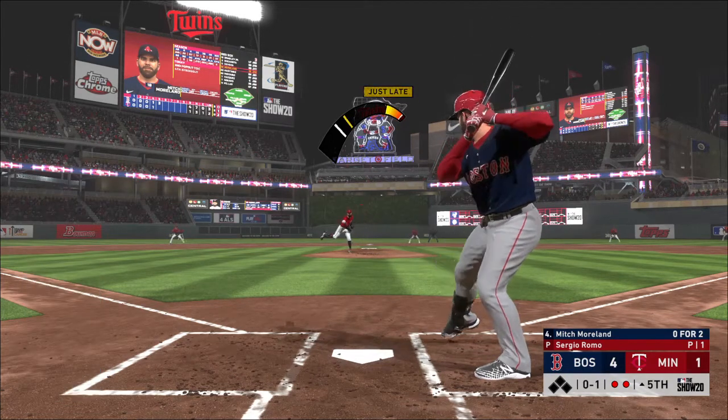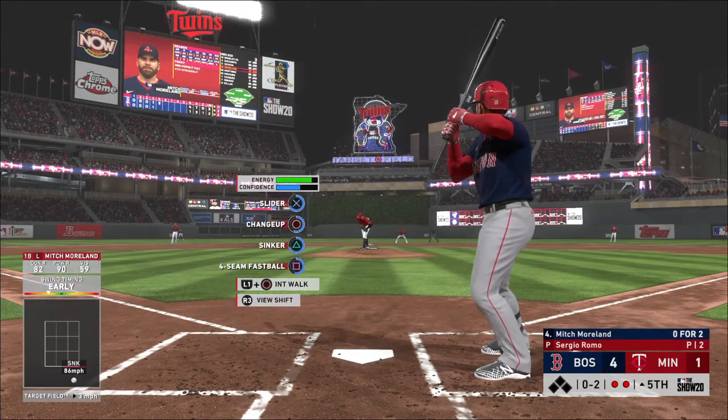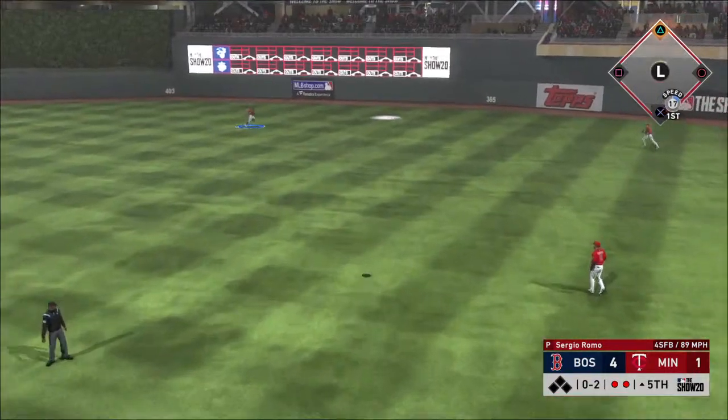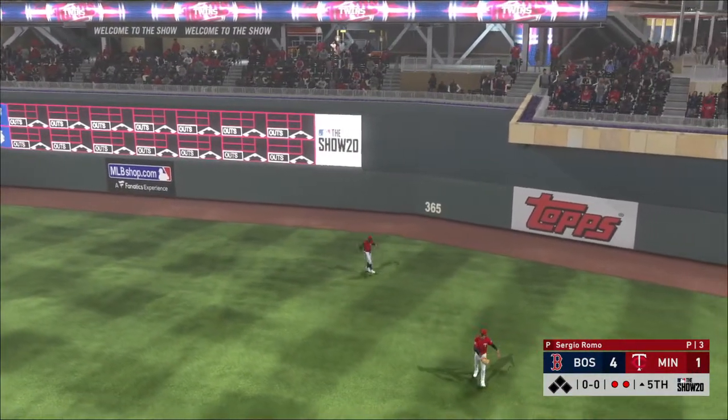A one count. Here's the pitch. Pulled toward right center field. Center fielder giving chase. Long run, but he gets there to track this one.